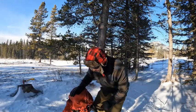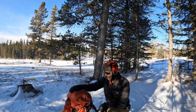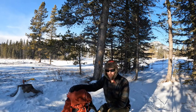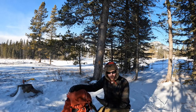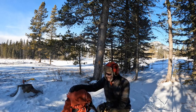Okay, so we're gonna go through the gear that I have in my ruck. I don't have a lot, but that's kind of the point of the trip, is to do a survival style camp. So it is pretty minimal, but I'm going to show you what I have just so you know what we're working with on this trip.